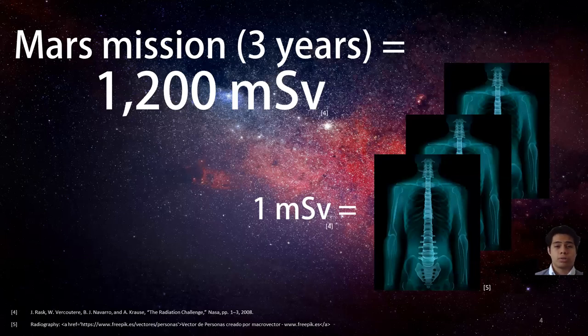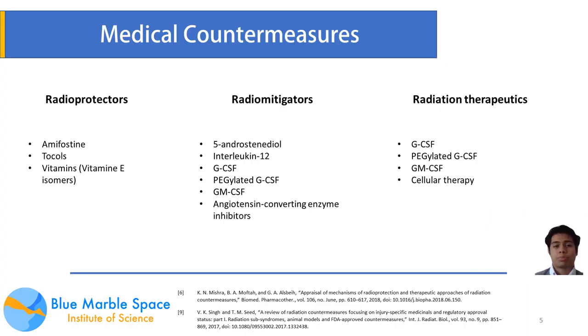So if an astronaut goes to a deep space mission to Mars during 3 years, he will be exposed to 1,200 millisieverts. 1 millisievert is equivalent to 2-3 X-rays. So that will be an amazing amount of damage. We need to protect them.